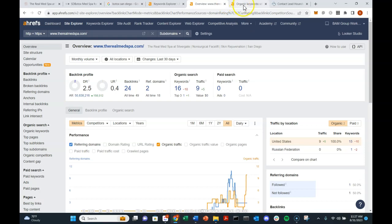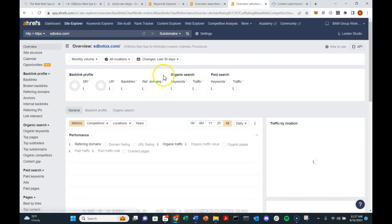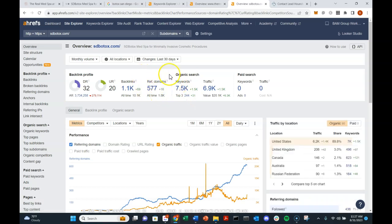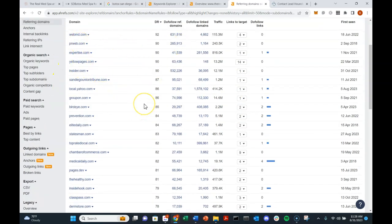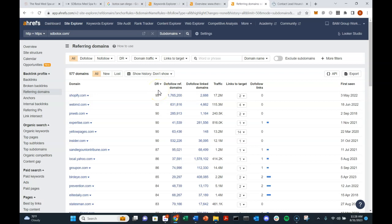You have two there. So then let's look at SD Botox. And we see that they have 577 backlinks, right? So that's a lot more. And we can tell that that's probably the main reason that they are beating you for all these keywords, right? They have so many more backlinks. So what can we do about that? Well, we can actually go through and look at all these backlinks. We can go to each and every one of these websites and get you a link from that site. That way we're going to be matching the strategy that they're using to get in all those top spots for those keywords. But we don't want to stop there. We want to add another 100, 200 backlinks on top of what they have, so that we're not just matching them, but we're blowing them out of the water.